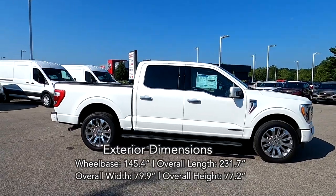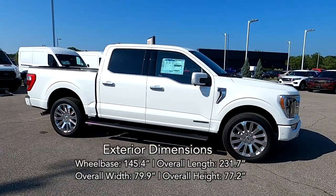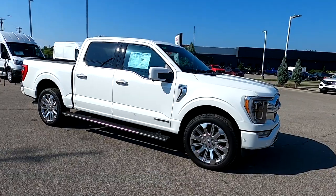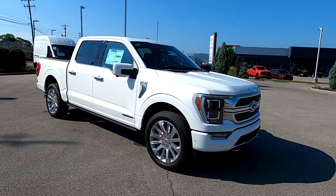It does have power deploying running boards. Not really sure why the passenger side isn't deploying or retracting. So overall, just a very nice truck. Oh, there it goes. Just a very nice truck.